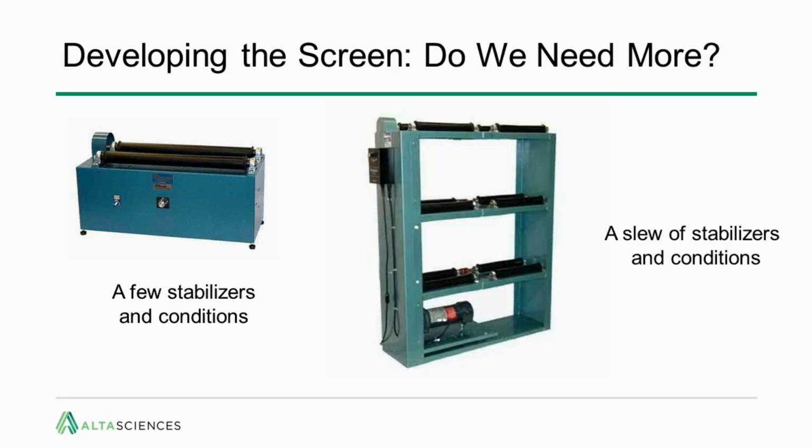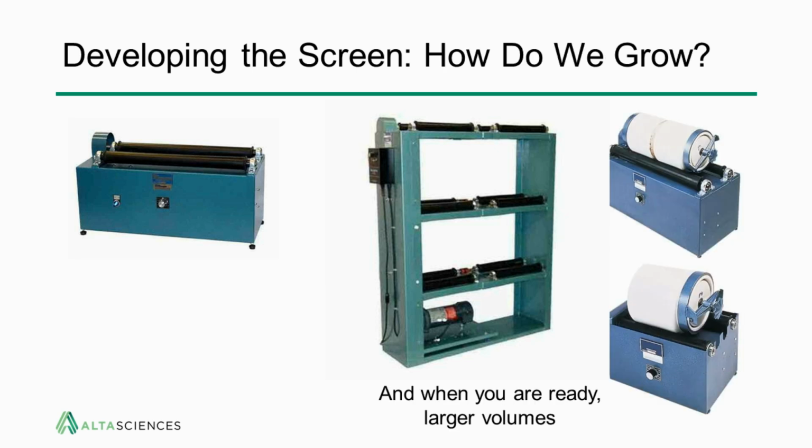However, you may have a more aggressive timeline. So instead of a few stabilizers, you might want to look at a slew of stabilizers and conditions. This is another roller mill that can handle maybe 9 to 12 different formulations and conditions all running in parallel. And finally, if you need a larger volume, larger scale, simply buy a larger jar. And these are readily available as well, essentially using the same equipment for the screen.